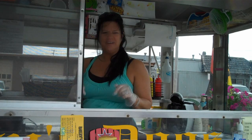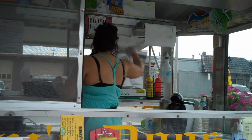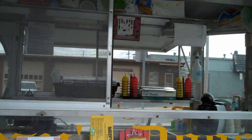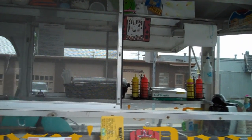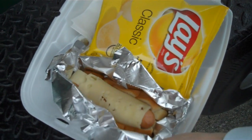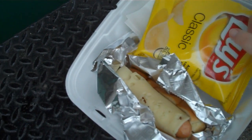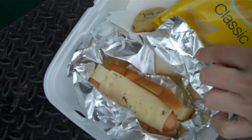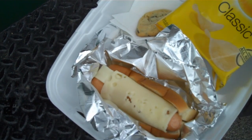I'm going to take a picture of the food. Yeah, okay. That'd be great. Got it. Just one dog. Do you want the chips or anything with it, hon? Yeah, I'll take the combo, I guess. Combo? With an iced tea. Really? What do we have here? This is the combo with a cookie and chips, and American cheese and Swiss on my hot dog, with an iced tea.